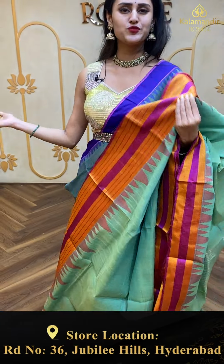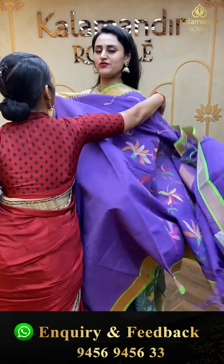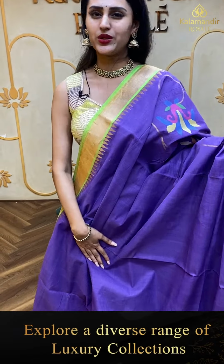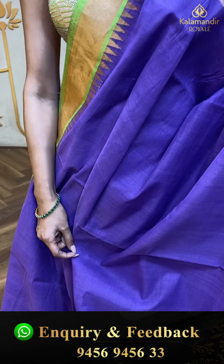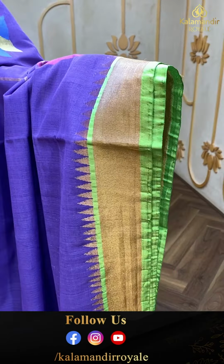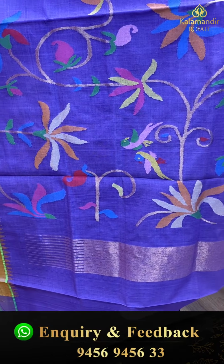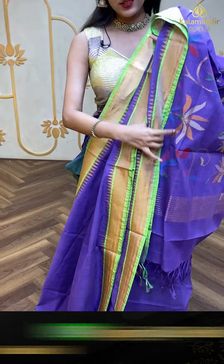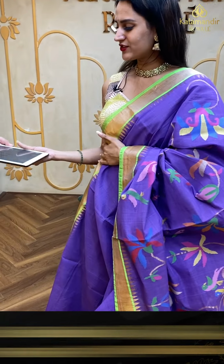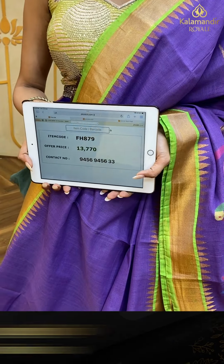So here's moving on to another pretty color, which is in the combination lavender again. A beautiful lavender. Wow. Look at the body. You have amazing plain design all over the body, which is very, very beautiful. And the border has a lovely khadi border with temples, which is in gold zari again. And the pallu has a lovely floral and leaf jaal with beautiful khadi lines in the end. And the blouse is a super good self blouse. So we'll be giving you all the pricing and the contact details of this one. The code of this pretty one is FH879 and this retails for 13,770.